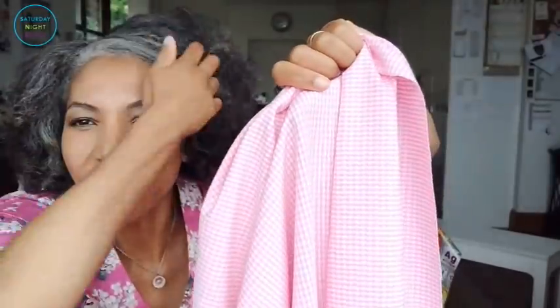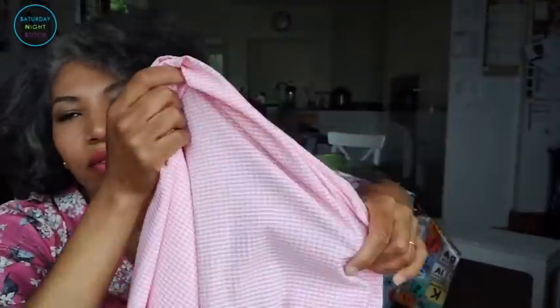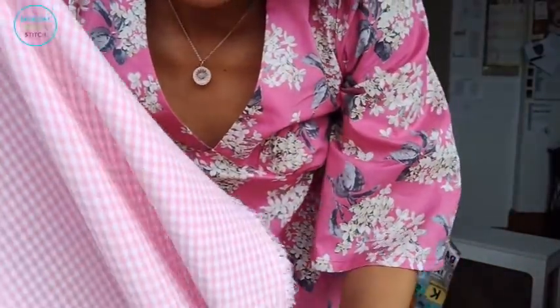I can't really see because it's so bright. But here we go. No, that's Mighty Duck. Oh gosh, whatever. But yeah, it's quite thick though. It's not a lightweight fabric. I know it does say stretch.